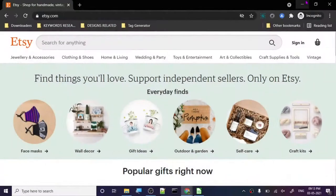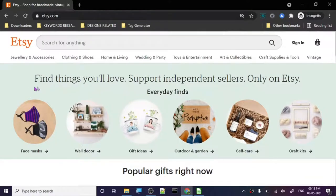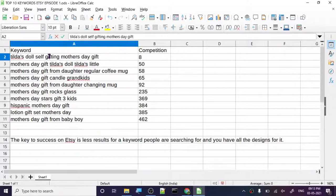Hey guys, so today we are going to discuss 10 keywords for Etsy for ranking fast and getting fairly easy sales. So let's start this. Today's keywords are in the niche of Mother's Day. This Mother's Day keyword is trending, so I found 10 best keywords to create products in. So let's copy the first one.